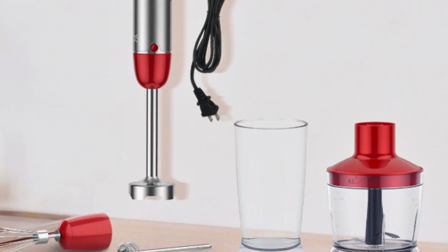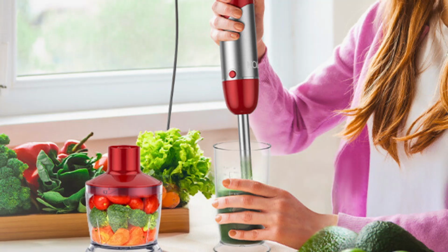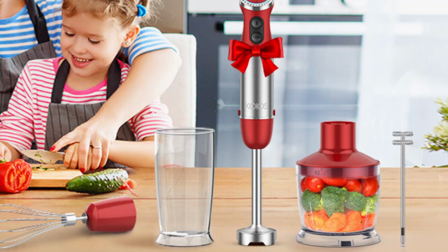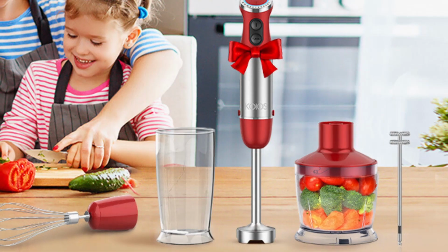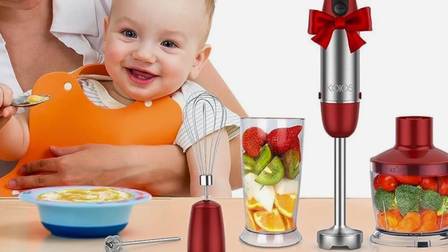Whether you're whipping up a quick smoothie, pureeing baby food, or crafting a gourmet sauce, this blender delivers consistent, professional results. Backed by a 24-month warranty and lifetime support, it's a risk-free investment that will elevate your cooking for years to come.